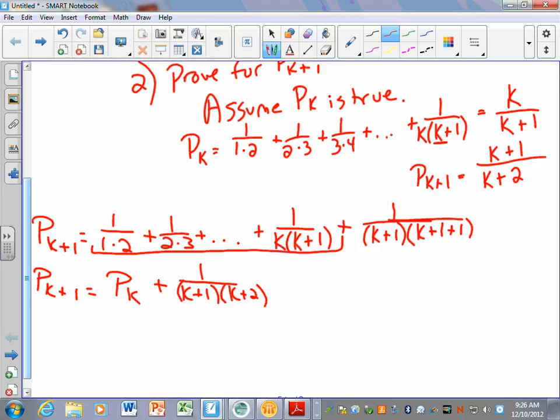In fifth hour, some people ask me, could I just write this step? Do I have to rewrite the whole pattern if I know every time I'm going to replace P sub k? I'm okay with it if you don't. I like to write it because I like to show you where it's coming from, for you to know why I'm replacing this. But if you get that every single time P sub k plus 1 is going to equal P sub k plus your next term, if you left this step out, I'm okay with it.